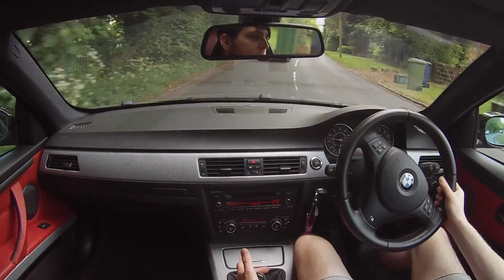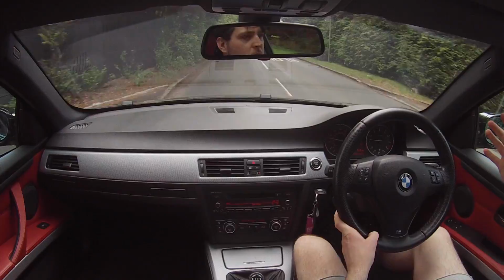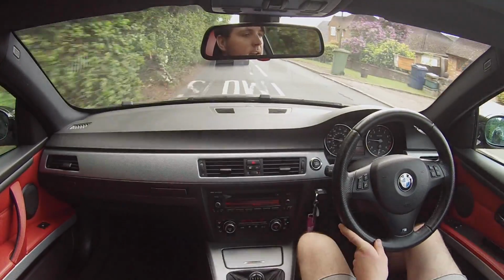As for what I'm looking at doing to the car, modification wise, as stated before, downpipes are a very likely occurrence.